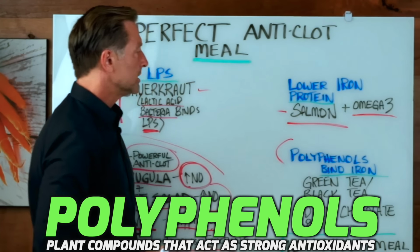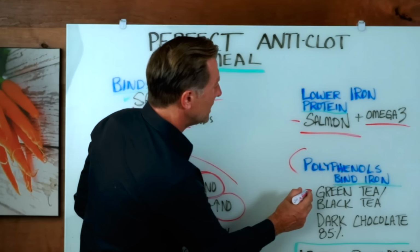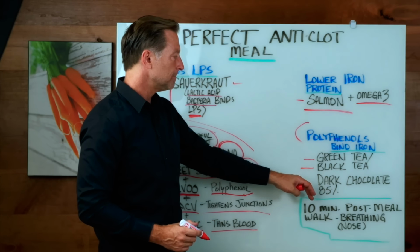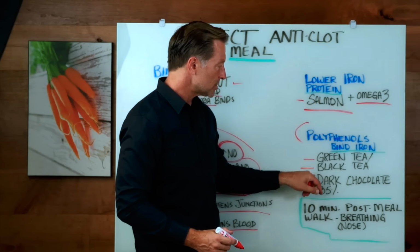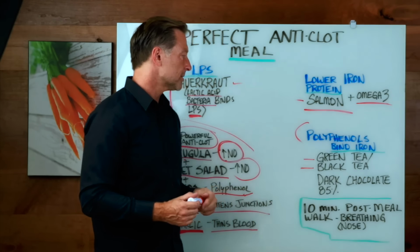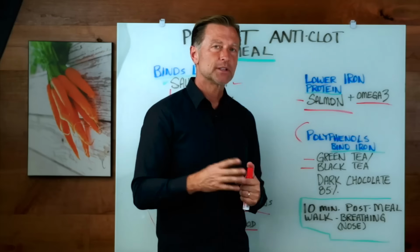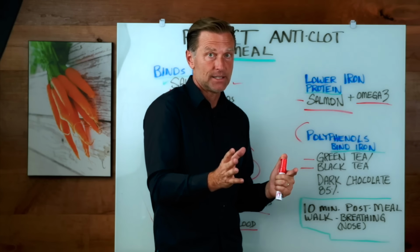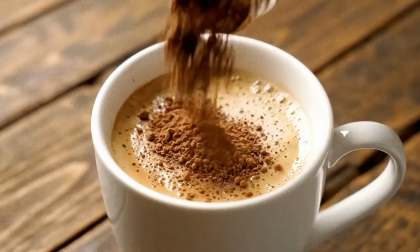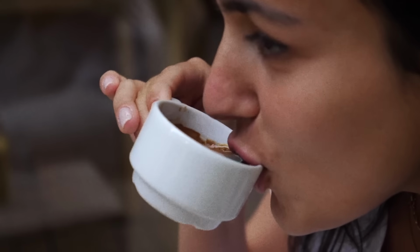Let's add some more polyphenols to bind with the excess iron, because the free iron is really at the core of this clotting problem. So if we add either green tea or black tea, we can bind up some of that iron. If we also add a little dark chocolate at the end, you can get either the 85% or 90% dark chocolate and add just a little bit to the meal, which can actually bind this iron because it's loaded with polyphenols. But dark chocolate is also loaded with magnesium, which will also help the arteries and the heart, because heart problems are really related to too much calcium and not enough magnesium. Magnesium is one of the best things for atrial fibrillation and also to help lower blood pressure. You can even take this dark chocolate powder and put it in your coffee in the morning. That's what I do. Just a little bit, dissolve it, and drink that down for the polyphenols.